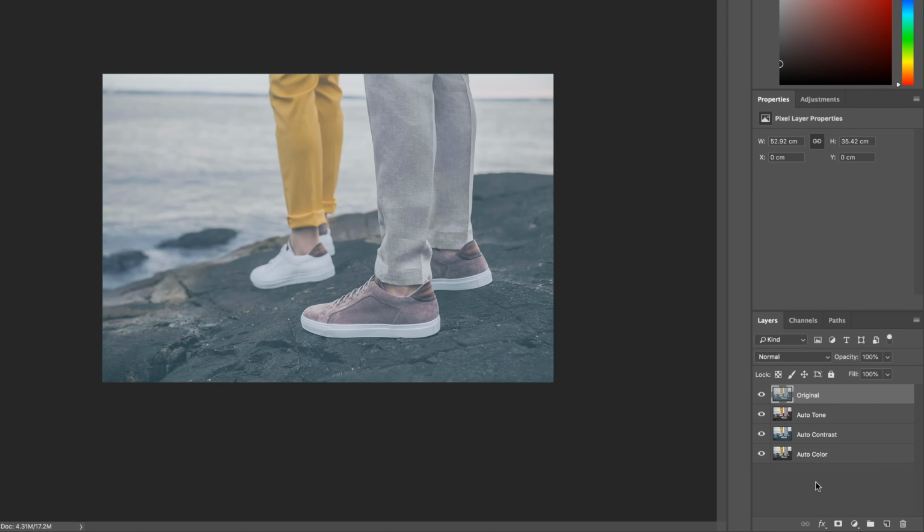We bring it up here because it's going to become more and more important as we go through the course. There's some things you just can't do to the background because it's locked. You could lock it again by clicking this lock icon. We never want to. But yeah, that is it for layers.